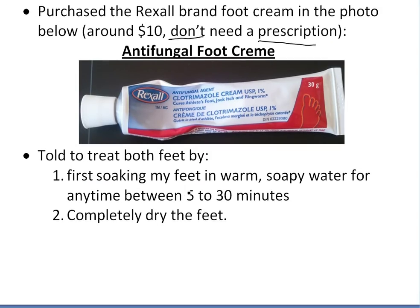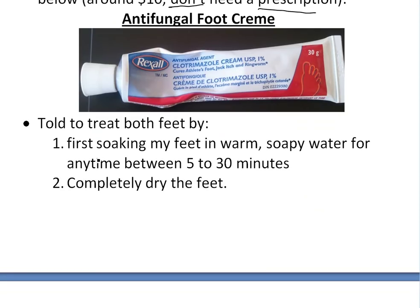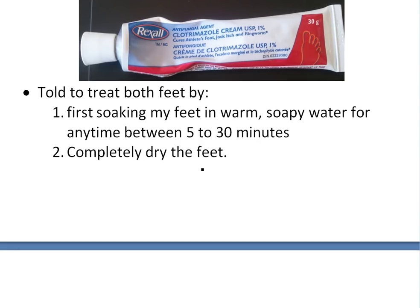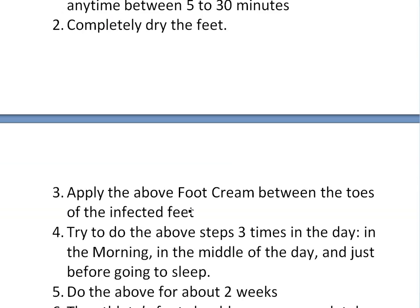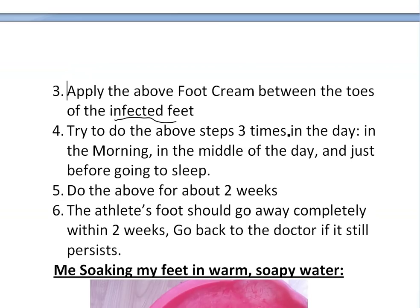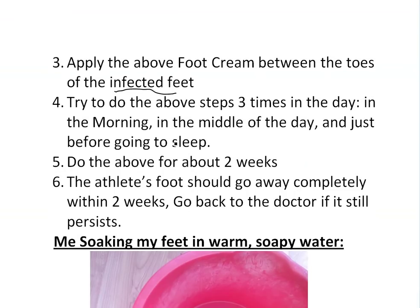The treatment I was told to do was first to soak my feet in warm soapy water for anywhere between 5 to 30 minutes, and after that, completely dry the feet and apply the foot cream between the toes and on the infected areas. I was told to do this 3 times a day: in the morning, in the middle of the day, and just before I go to sleep.